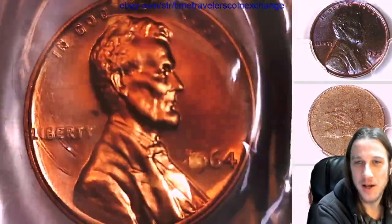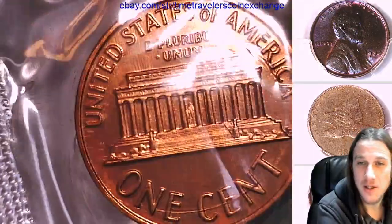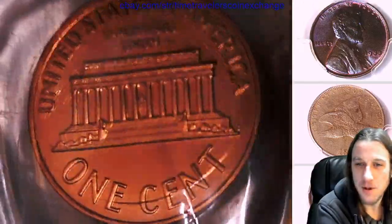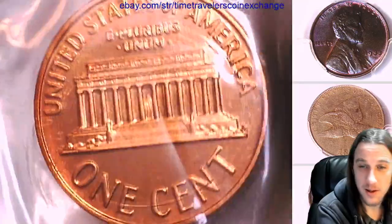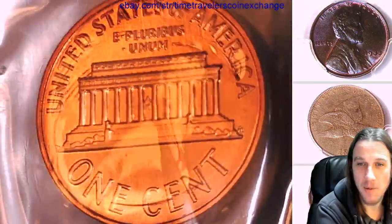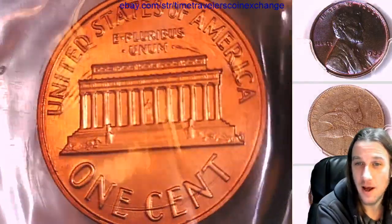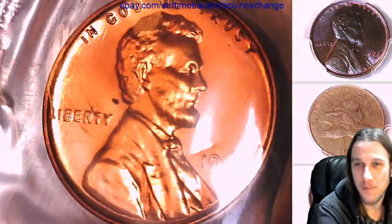This one looks like it's got a spot of death on it. I call it a spot of death. I don't know if PCGS would call it a spot of death, but for the most part, I assume that most people do not want a giant spot on their beautiful proof coin. However, I do own many. I probably would say I have about 200 proof coins, mostly modern 90s, 2000s, that have a spot of death that look just like that and are graded proof 69 deep cameo.